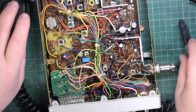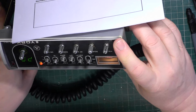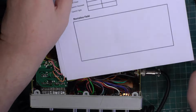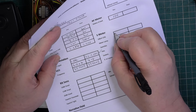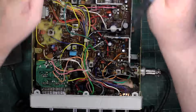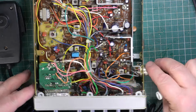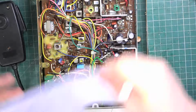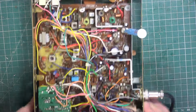So the next thing, I should have taken a reading of the S meter, but because it was connected to this daft SWR circuit, I'll write down that it was full-scale deflection, FSD, and before it was not working on the S meter because of the daft SWR thing they put in. And it hadn't failed, there was actually no wiring. So we'll set the RF meter.